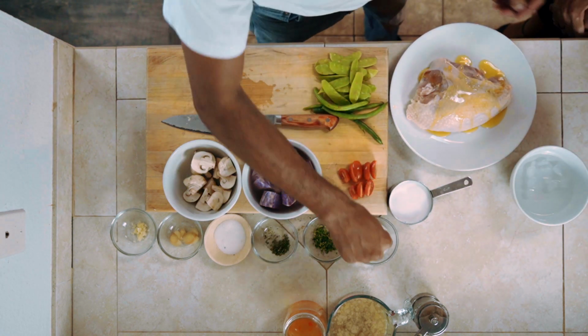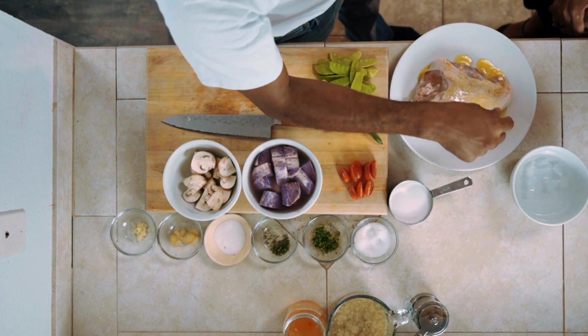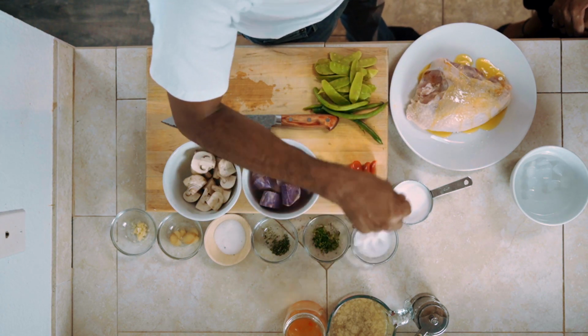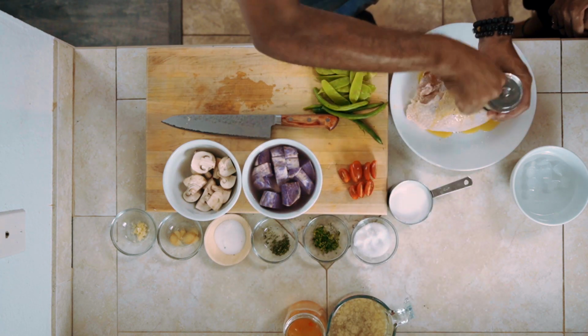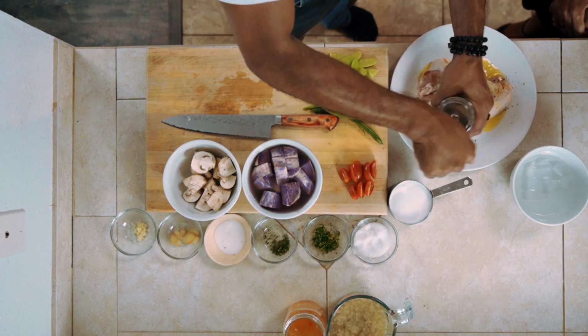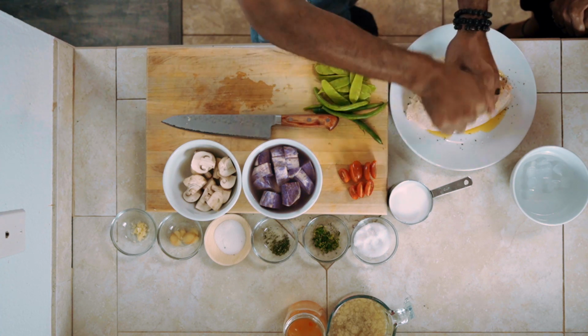So I got some oil. It's actually salt, pepper, and oil in the pan. But it's Thanksgiving. It's just Thanksgiving. There's no rules. Keep it simple and tasty. Super simple and tasty.